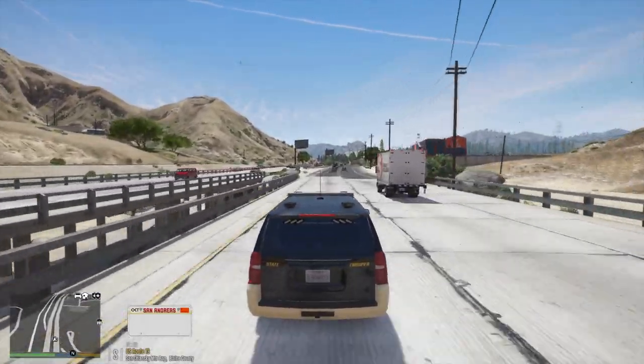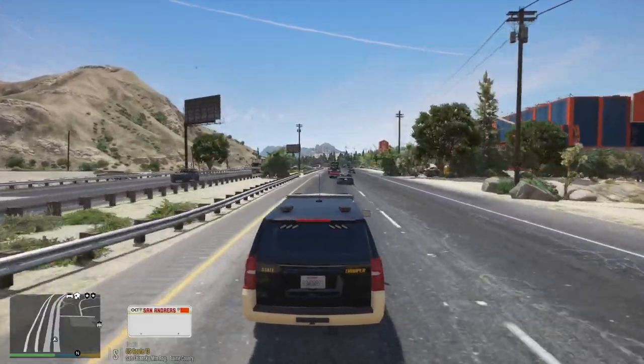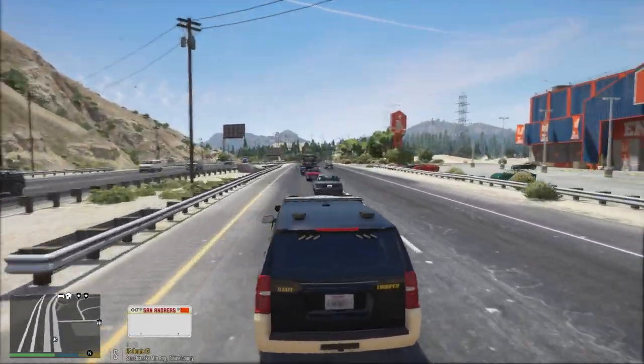This Tahoe actually moved pretty good. It's pretty fast.